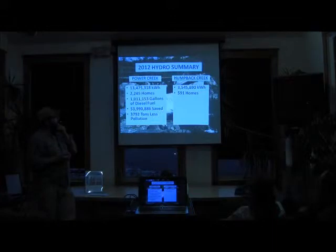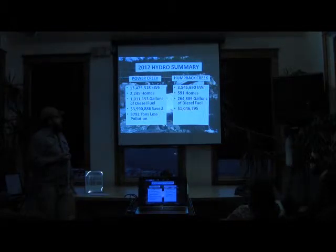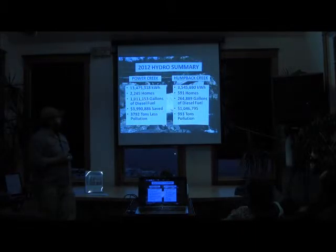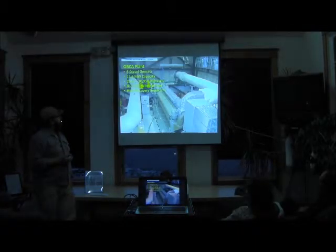Humpback Creek's a little less, about 600 homes. But again, 260,000 gallons of fuel, about $1 million. So you add those two together and it's a pretty good savings, because that diesel fuel savings goes directly to the customer. And of course the pollution savings.